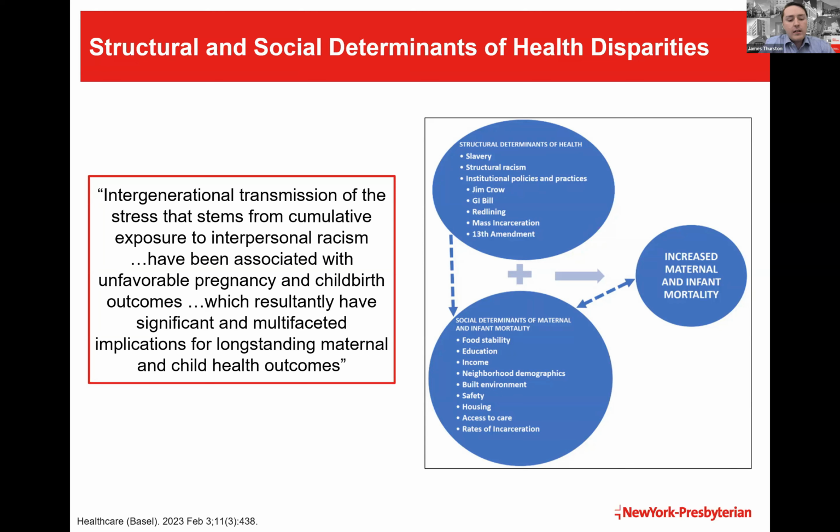So this article essentially suggested that the chronic stress that is put on the Black community and Black mothers intergenerationally, so intergenerational chronic stress and allostatic load, can actually impact the health outcomes continually of patients and Black women in the Black community. And it also traces back the history of our nation and the policies that have been enacted and how they're still affecting social determinants of health today.